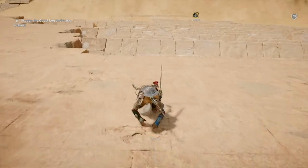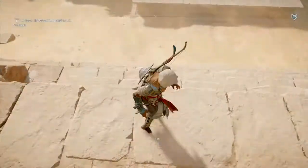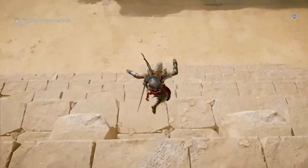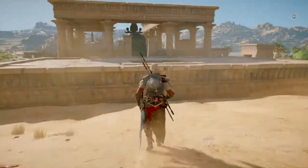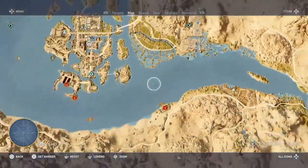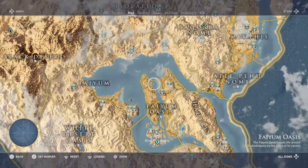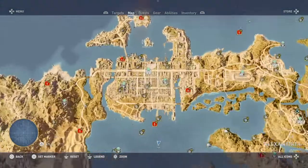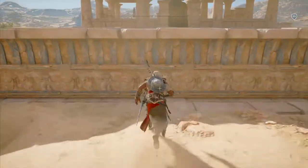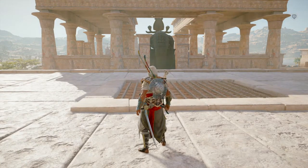Go down. It's because I'm doing it from a different angle. See that thing. Right, before I go any further, let me just untag that Letopolis thing. Where's Letopolis again? Oh, actually, no, it was up here, wasn't it? No. Right, okay, so. See, I think we've been here before already.